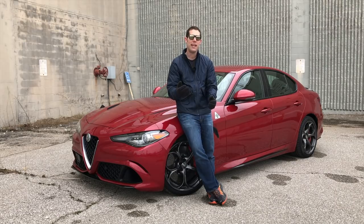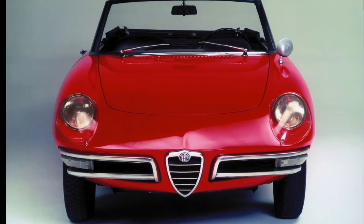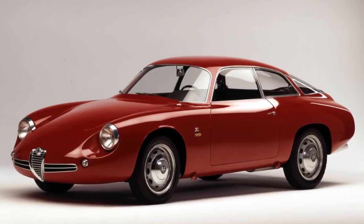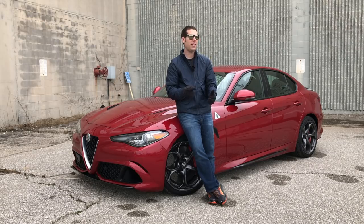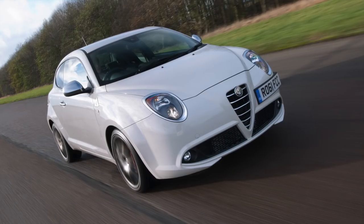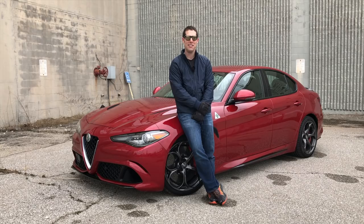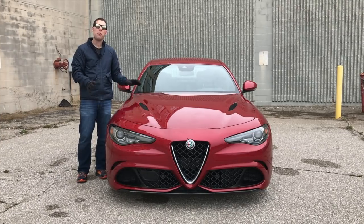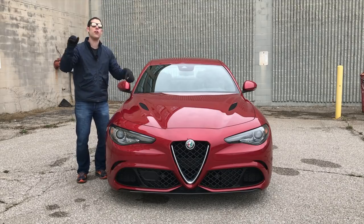And that sporting DNA made it into every road car Alfa made. And as icing on the cake, Alfa's cars were just as beautiful as they were excellent to drive. But then one day, Alfa Romeo just stopped making those kinds of cars. Instead, they made the hideous 166 and the Mito hatchback, which was based on a Fiat Punto. Needless to say, Alfa's glory days are in the rearview mirror at this point. And that brings us back to the Giulia Quadrifoglio, which is intended to spearhead Alfa Romeo's return to greatness.